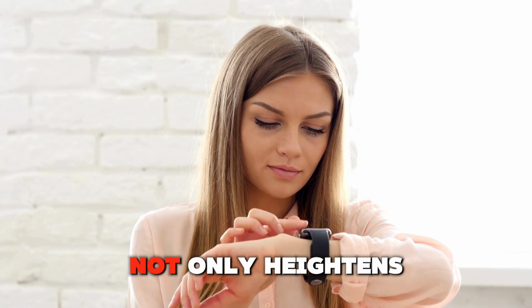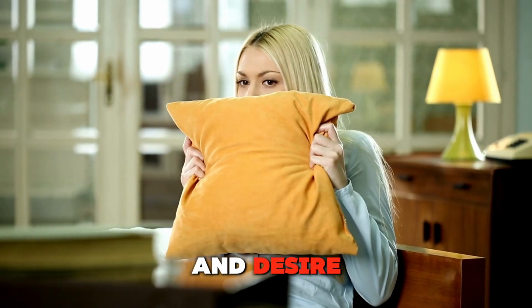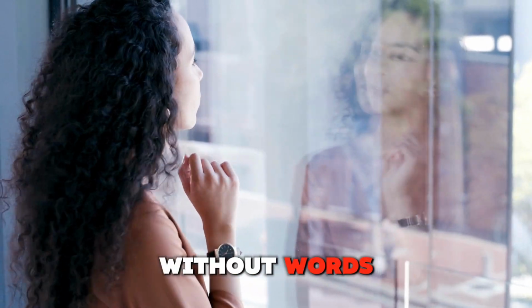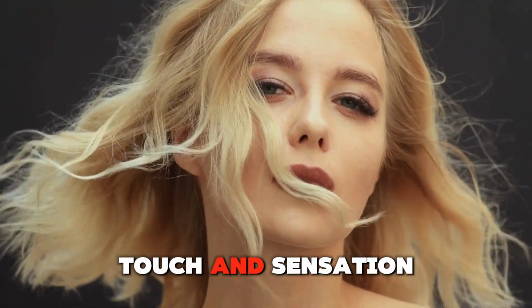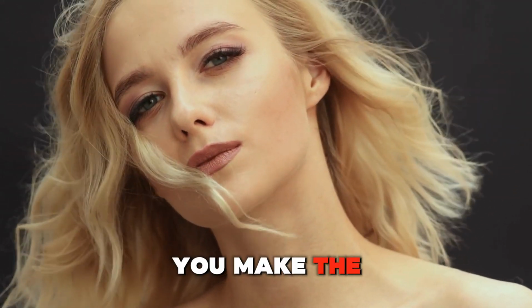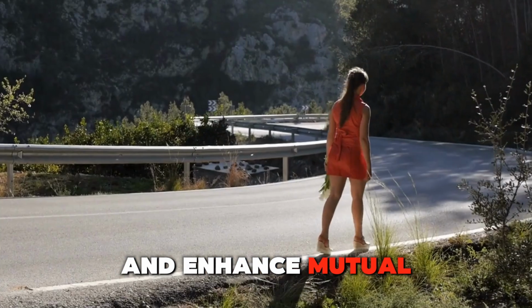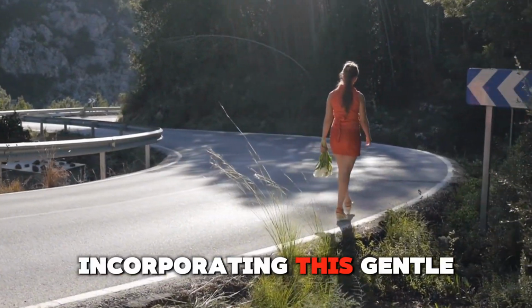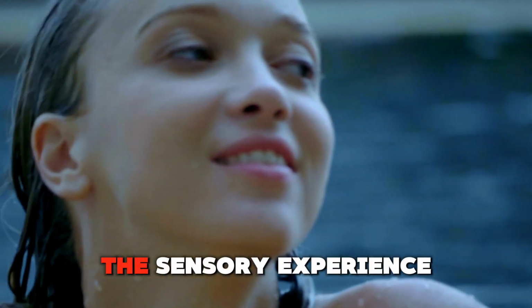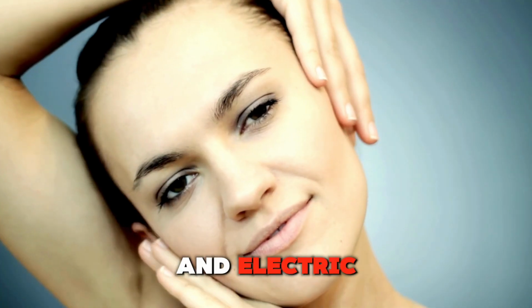This drifting touch not only heightens her physical responses but also plays with her anticipation and desire. It's a way to communicate your affection and attraction without words, relying instead on the language of touch and sensation. By maintaining a light, teasing pressure, you make the interaction playful and engaging, which can deepen the connection and enhance mutual attraction. Incorporating this gentle, explorative touch into moments of intimacy can significantly enhance the sensory experience for her, making the connection between you both more dynamic and electric.